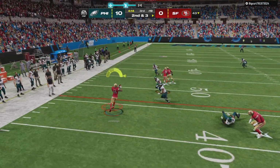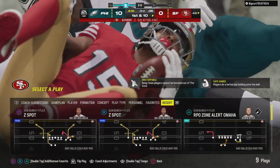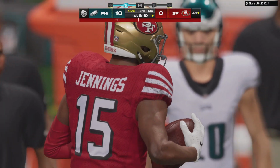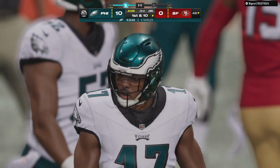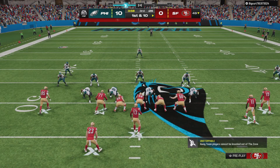Throwing here. Purdy completes it to Jennings. 7 yards there and a first down. A 7-yard gain. And the 49er first down. First and 10 at the 49-yard line.